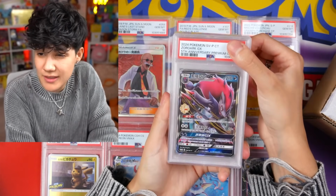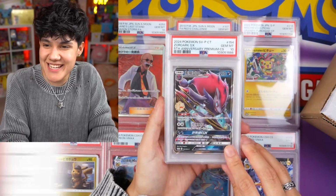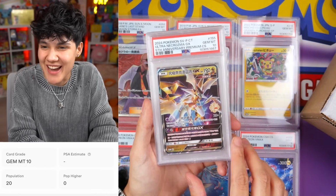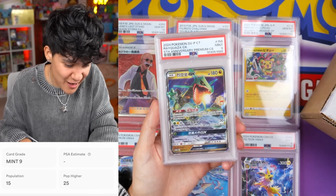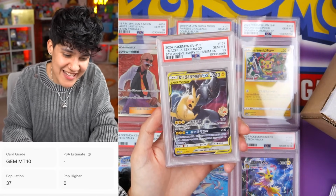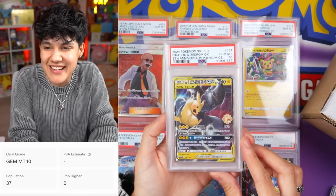This is crazy. Okay, we get the Zoroark EX. Oh, Gem Mint 10. Gem Mint 10. We got a Gem Mint 10 on the Necrozma GX as well. Dude, that's awesome. We got a Mint 9 on the Rayquaza. That's okay. We've got a Gem Mint 10. That's huge. Gem Mint 10 right there on the Pikachu and Zekrom.